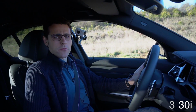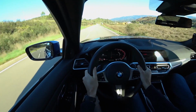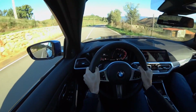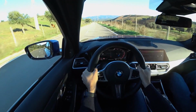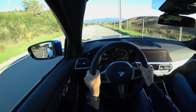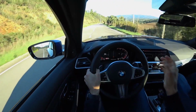Welcome. Let's start with some acceleration. That was 100 kilometers an hour, I think. Pretty good. So the official figure is 5.8 seconds. I cannot check it at the moment, but maybe you guys check it down in the time code. Was it 5.8 seconds? It's easy to remember for this engine because it has 258 horsepower. 258, 5.8. It's really nice.